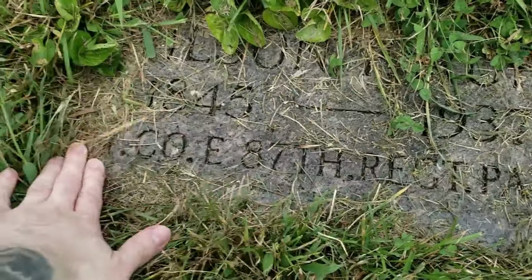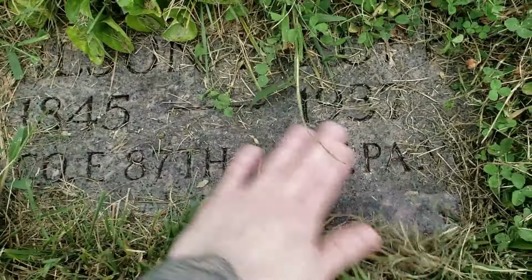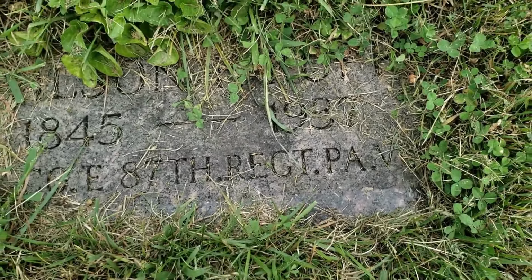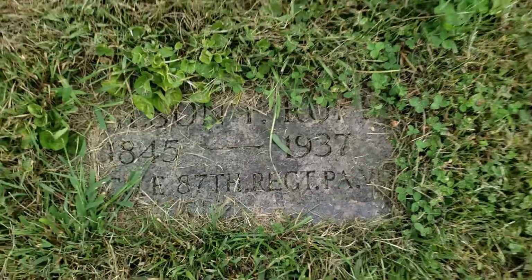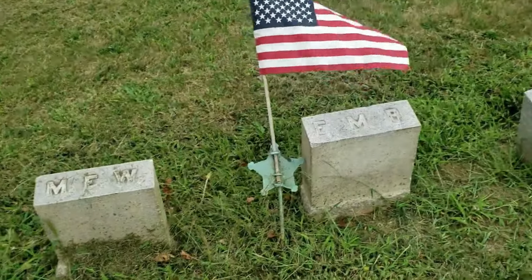This guy here, Colonel, 87th PA. I'm not sure what that says, REGT. I'm not sure what that's an abbreviation for. Just going to clear the grass off of it to give him some respect since he's a fallen vet. Here's another veteran here.